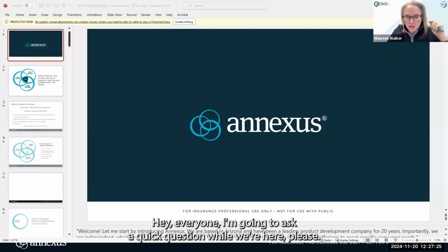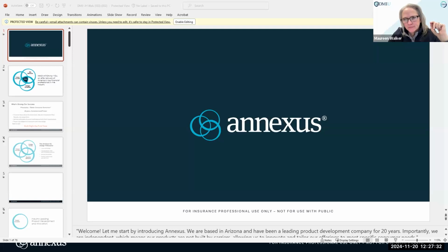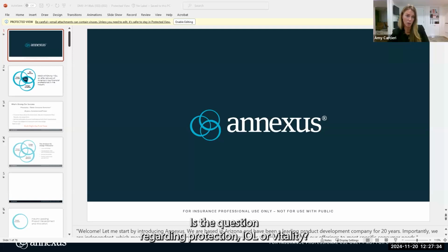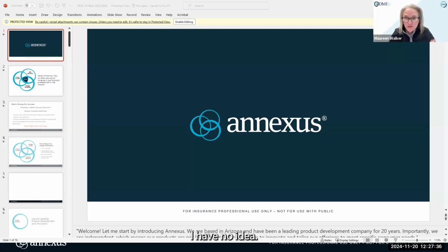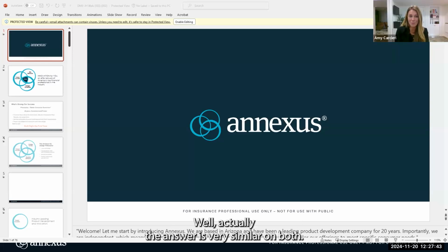Hey everyone, I'm going to ask a quick question while we're here. Sure, please. Is there an ideal age group for this product? Is the question regarding protection IUL or Vitality? I have no idea. It was just sort of a generic question. So if there's two different answers, maybe give us both. Well, actually, the answer is very similar on both.